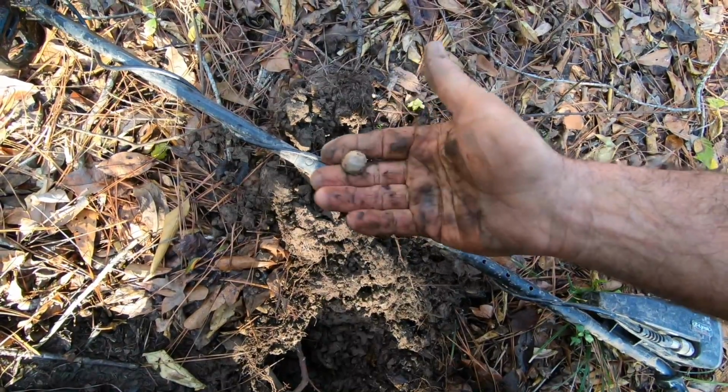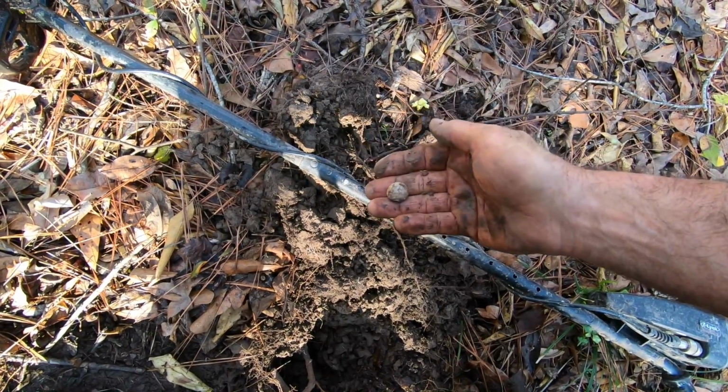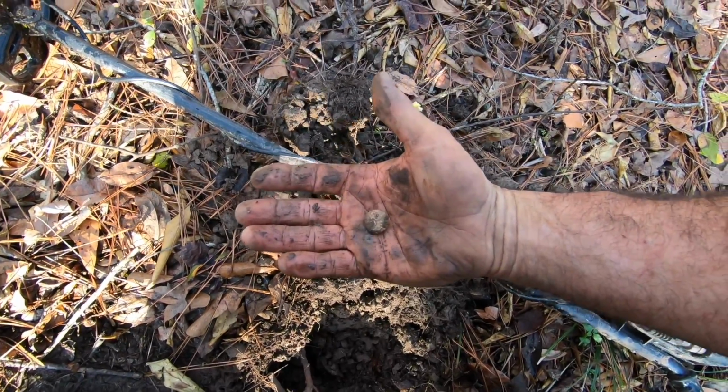I just dug this little fired round ball. I imagine this was a small caliber musket ball that was fired and hit a tree pretty close to the muzzle to flatten it out like that. Not an ounce, kind of a small one.